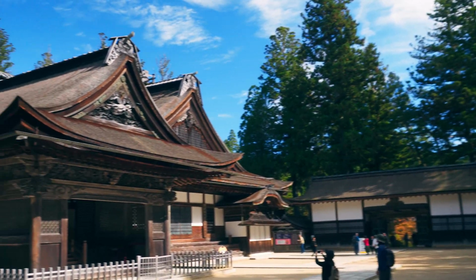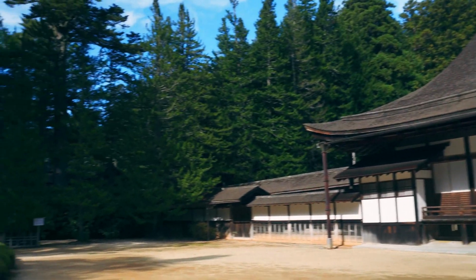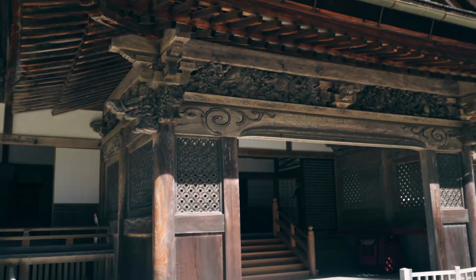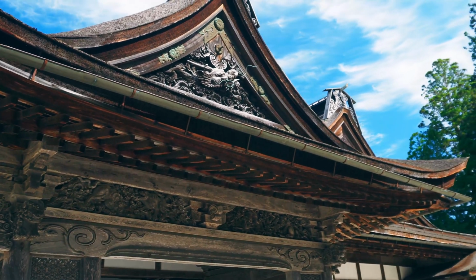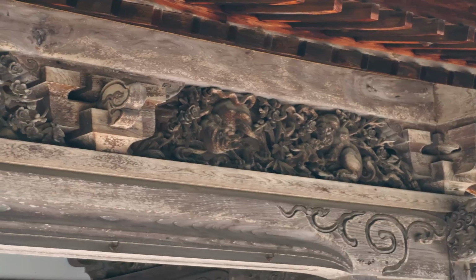Now, I've always been such a big fan of Japanese architecture for these older shrines and buildings. And one of the main reasons for that is carvings like these, but the ones here would have to be some of the best I think I've ever seen. They just looked so detailed, they were absolutely amazing.